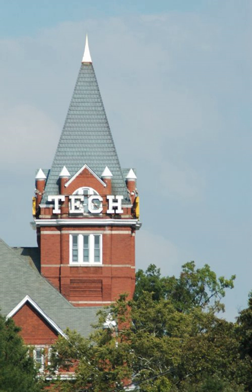Tech Tower is considered an iconic representation of Georgia Tech and of higher education in Atlanta. It is often featured in marketing materials and merchandise for the institute, and its silhouette is recognized throughout the Atlanta metropolitan area.